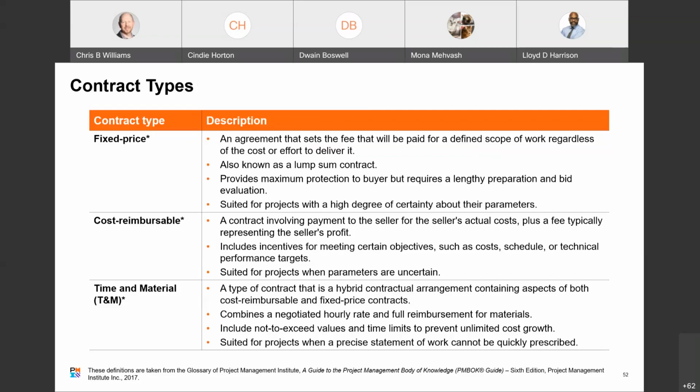Now you have cost reimbursable as the second category. And this is a type of contract that involves payment to the seller for the seller's actual cost, plus a fee that typically represents the seller's profits. So I'm going to pay you the cost plus a profit. Incurred costs are generally classified as direct costs, those incurred for the project, or indirect cost allocated to the project by the organization as a cost of doing business. These contracts sometimes include incentives for meeting certain objectives, such as cost, schedule or technical performance targets. So you can have incentives built into these too.